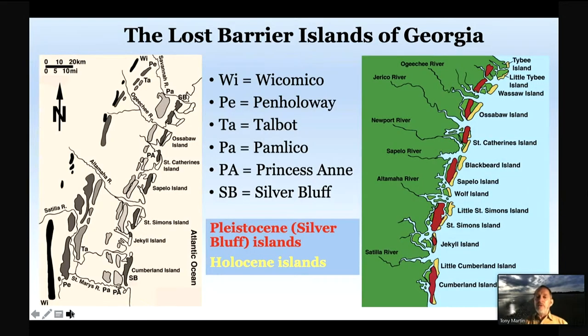Those sandy ridges are actually lost barrier islands. These are barrier islands from when sea level was higher on the coastal plain, and sand ridges mark exactly where the islands were. Geologists mapped these back in the 1960s. And when they mapped these, they gave some of them Native American names and some of them more modern English names, after the different barrier island chains that represented when sea level was there at that time.